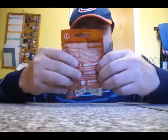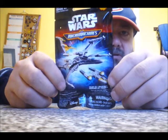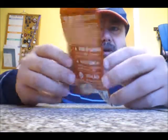We have the random big bag of shite here. I'm going to do two today, I think. We'll see how we go for time. So I'm going to delve deep. And we have... Oh, right. Okay, first of all, we have a Star Wars Micro Machines grab bag, or mystery mini, whatever you want to call it. Don't know what we're going to get.